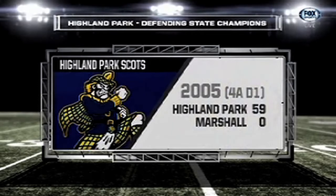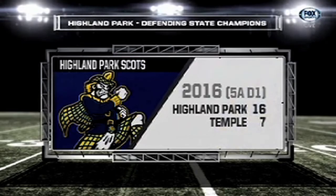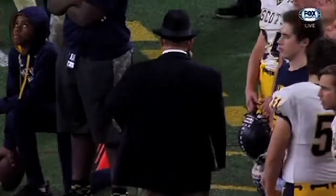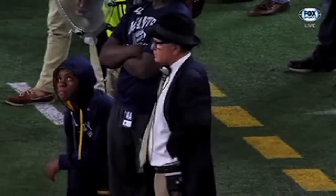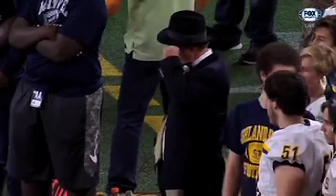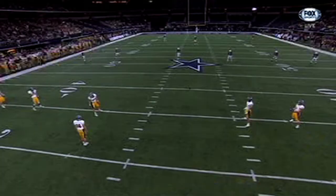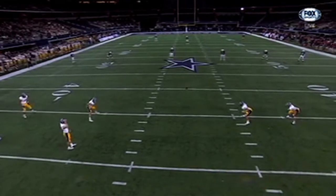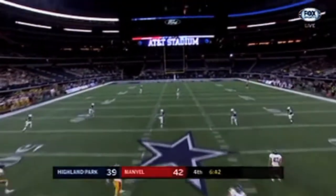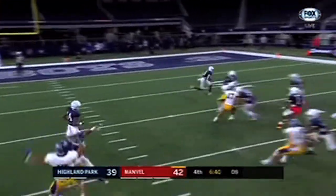And then they had to wait 48 years for the Band of Brothers team led by Matthew Stafford in 2005. And then last year, Highland Park winning the defensive struggle over Temple 16-7. Of course, Randy Allen, the head coach for that 2005 and last year's state championship team. Interesting note, that 1957 Highland Park squad, it happened 60 years ago, playing Port Arthur down in Port Arthur, the team bus broke down, and players had to jump in cabs to get to the stadium. Did so, and went on to win 21-9.